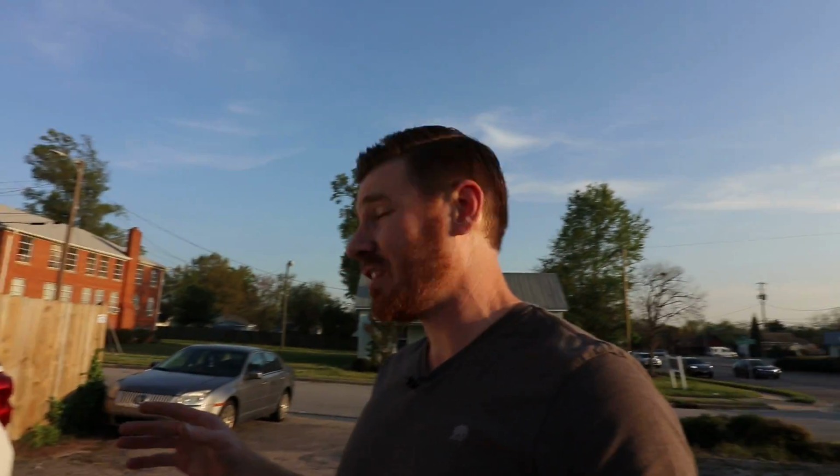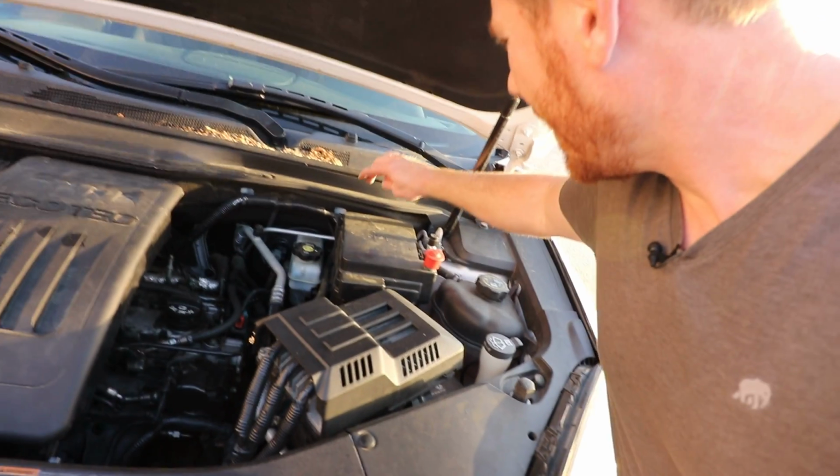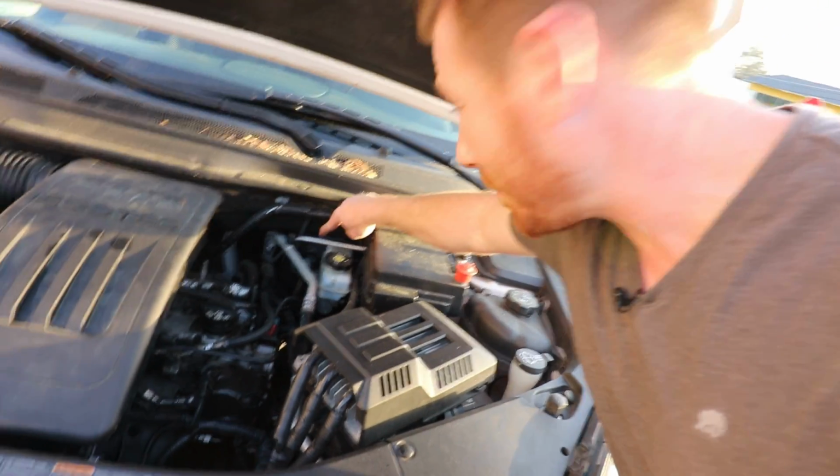Otherwise, we've been messing around with this today. Had some carbon built up in the engine. We did a seafoam treatment. Actually, this is the second seafoam treatment. It's actually running right now. When you do a seafoam treatment in the engine compartment, you've got a brake booster here. There's a vacuum hose that goes inside the brake booster right there.